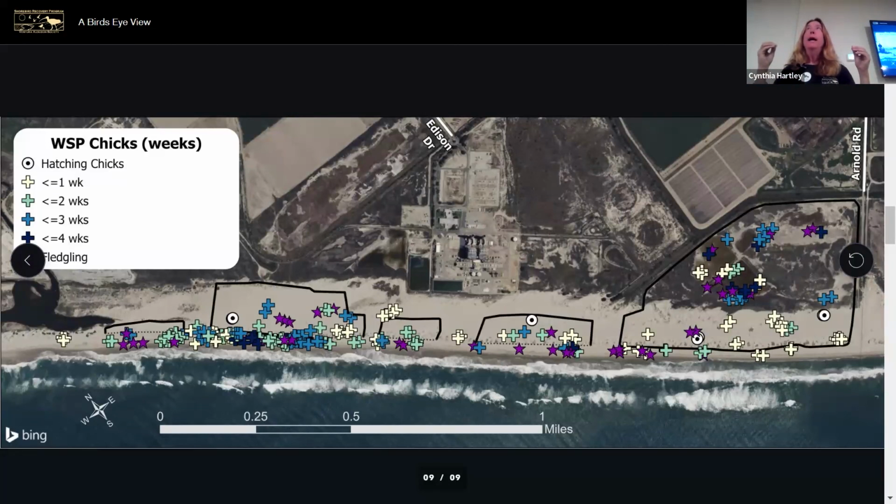We calculate that based on the number of active nests, so that's 2 birds per active nest. And we also add up the number of clutches that we see. So that's 1 bird, because the male is the only breeding bird for that.